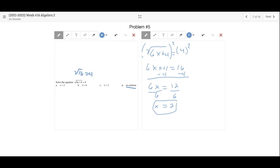Yeah, in order to check your answer, all you're going to do is take your answer, okay? So my answer is x equals 2. Here's my original equation. I've got the square root of 6x plus 4 is equal to 4. Okay, so I know my answer is 2, right? That's what I came up with. So let's check to see if that works. So what I'm going to do is plug 2 in here. So this would be the square root of 6 times 2 plus 4 is equal to 4. Well, 6 times 2 is 12 plus 4 is 16.